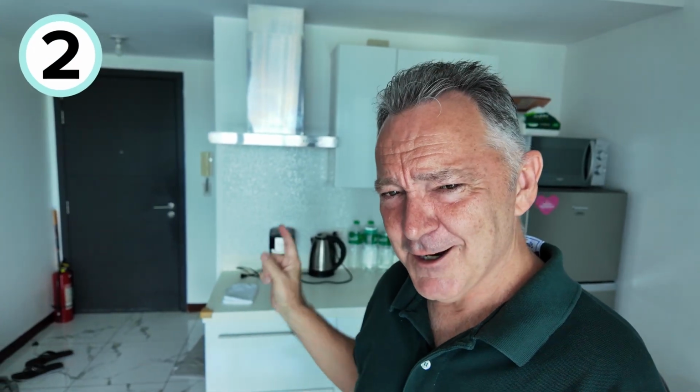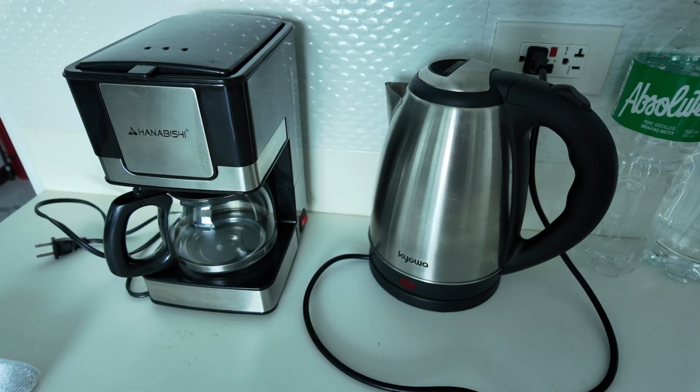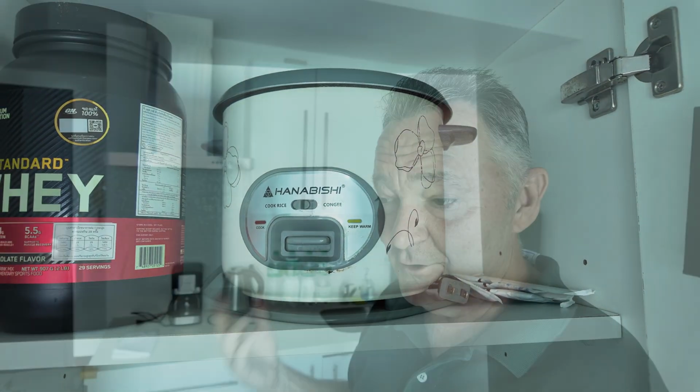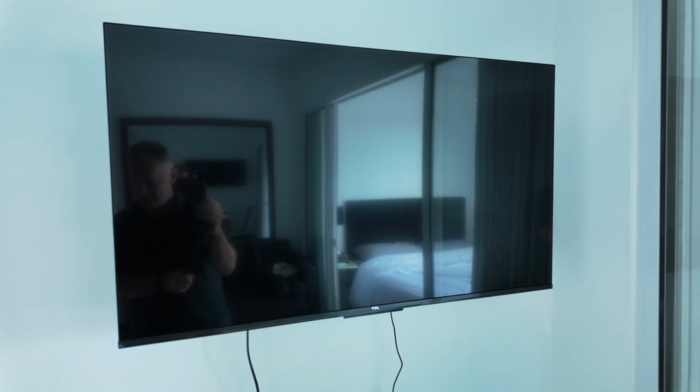Number 2, appliances. This one has a hot water thing and a coffee maker. It's also got a rice cooker, which I don't use, but for locals, they absolutely would need that. It's got a microwave and a TV. If you are traveling and you like watching TV, you saw in my other video, I brought a TV stick. And the TV stick just plugs in the back. You can see the little thing dangling down there.